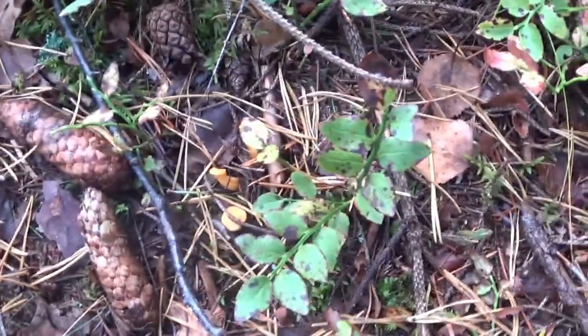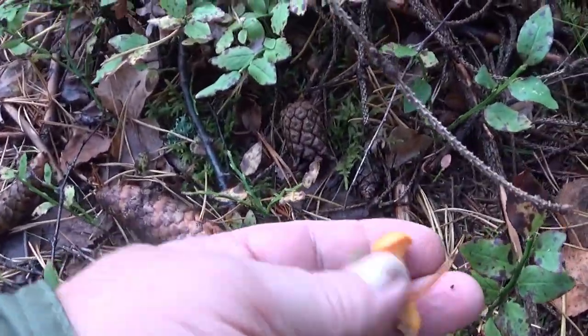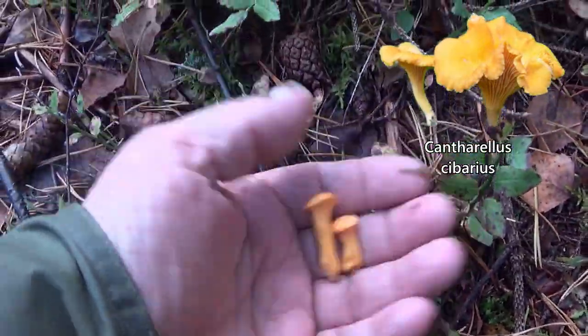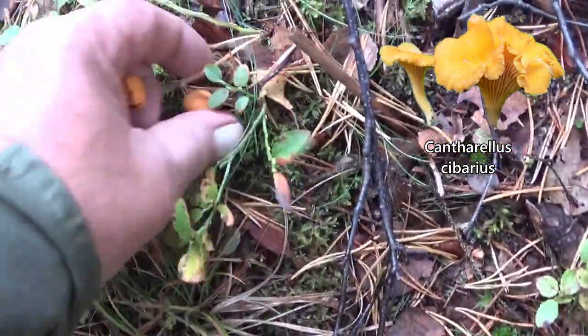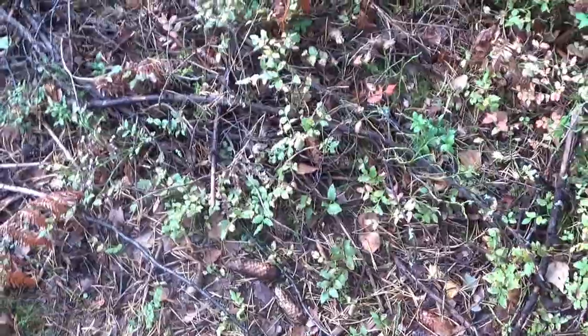Hopefully we can find those. These here. That's an edible mushroom. They are really small, but when you find one of those, you usually find a few of those. They tend to grow in groups. Well, not this time, but yeah.